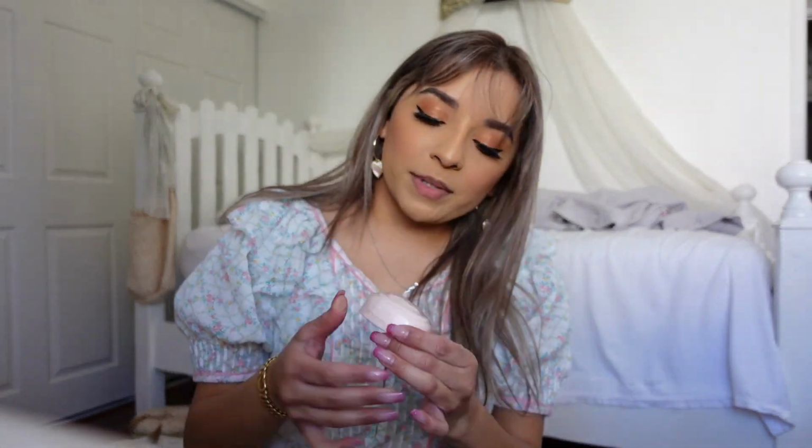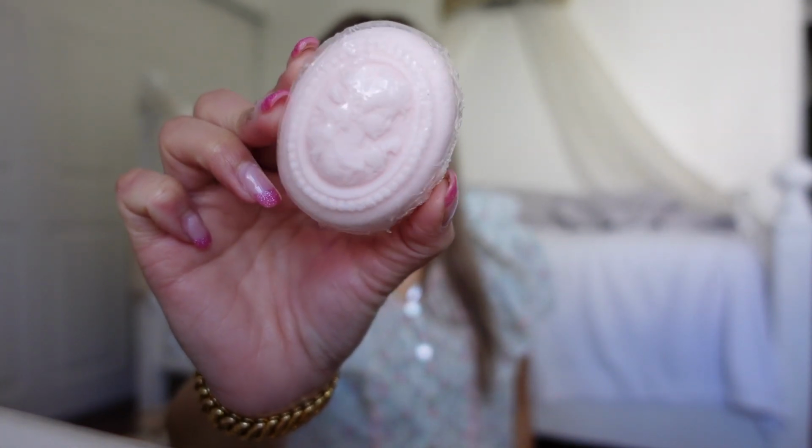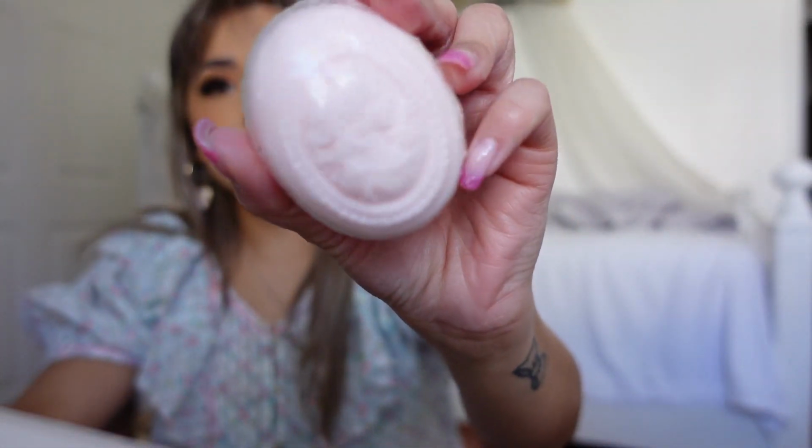And then last but not least, I got this Bridgerton inspired little soap. I'm probably never gonna open this. I'm just gonna have it sit in my bathroom and look pretty. Ignore that. But yeah, it has just the little silhouette of a woman. And I don't know, it looks very Bridgerton. If you've seen the show, you know exactly what that aesthetic looks like.